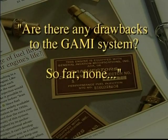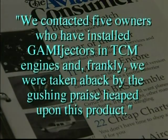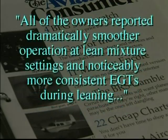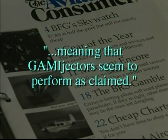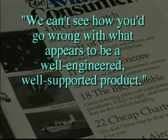So far, none. The editors of the Aviation Consumer were curious about GAMI injectors as well. We contacted 5 owners who have installed GAMI injectors in TCM engines, and frankly, we were taken aback by the gushing praise heaped upon this product. All of the owners reported dramatically smoother operation at lean mixture settings and noticeably more consistent EGTs during leaning, meaning that GAMI injectors seemed to perform as claimed. Significantly, all of the owners we spoke to reported reduced fuel flows, ranging from 0.9 to 1.5 gallons per hour at equivalent power settings. We can't see how you'd go wrong with what appears to be a well-engineered, well-supported product.